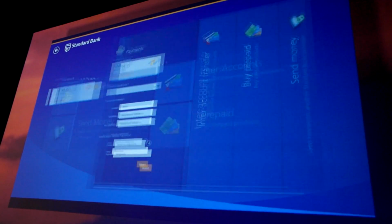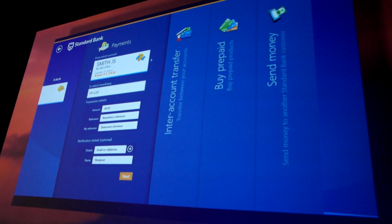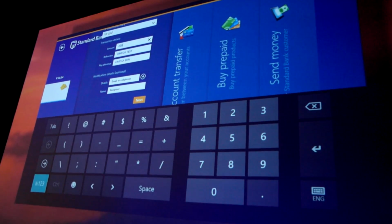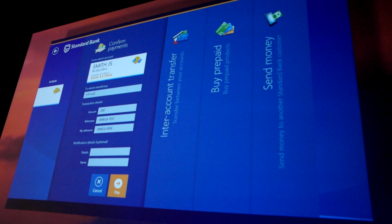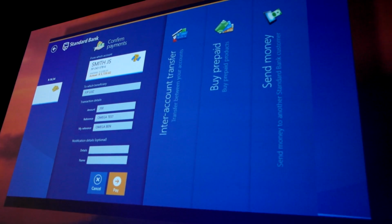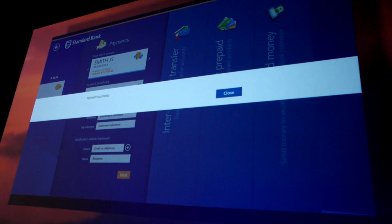So let me tap payments, and here I get a simple view. Let's quickly choose a friend here. Let's just say 200 to keep it nice, and I click next. I get a confirmation screen. You can see the basics of my transaction. I can, if I want, add optional details like a memo or a name, and then I click pay, and here you go, payment is done.